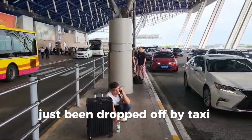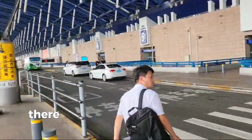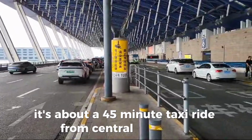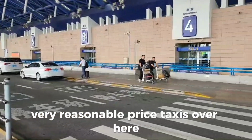I've been dropped off by a taxi outside Terminal 1. This is at Pudong International Airport, which is the main airport in Shanghai. There are 2 terminals here, so I'm heading out to Terminal 1. It's about a 45-minute taxi ride from the centre of Shanghai where I was staying, which costs about £12 or £13. Very reasonably priced taxis over here.